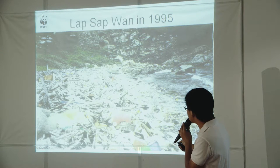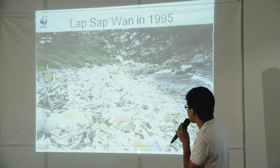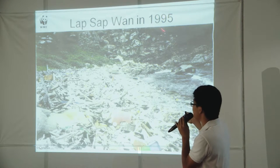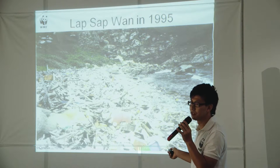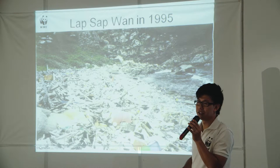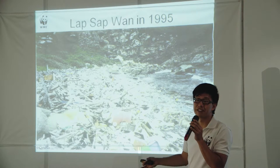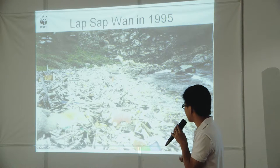But anyway, you can see that this 垃圾灣 is full of all kinds of litter, and this photo was actually taken in 1995. So it's 20 years ago. Maybe 20 years ago, the government was not too aware of this issue. So it looked like this before.